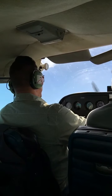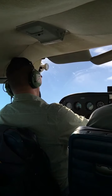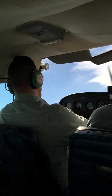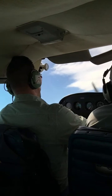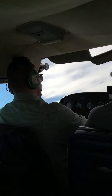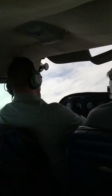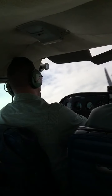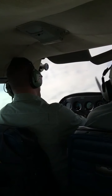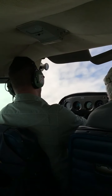Standard turn coming around. There's the tailwind right there. Needs to be my steepest point. Bringing it all the way around to 275. Smidge of back pressure. There's 240 right there. Level 1 Foxtrot Echo, Tampa approach.